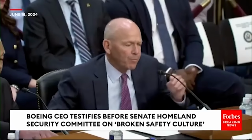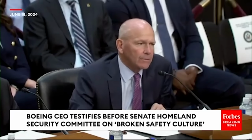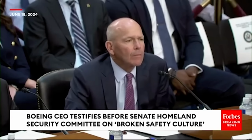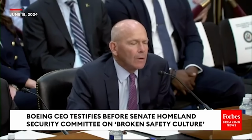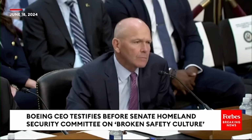We have a process, Senator, to ensure that no non-conforming part is put on an airplane. But whistleblowers have told us that likely non-conforming, meaning damaged or defective parts, were installed. And at the very least, they were hidden from the FAA.